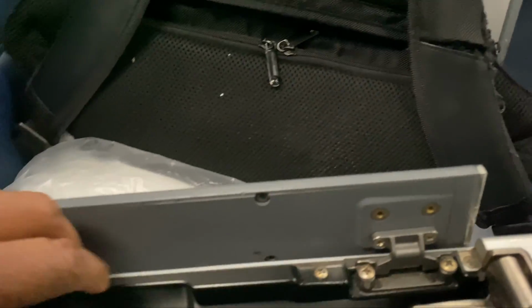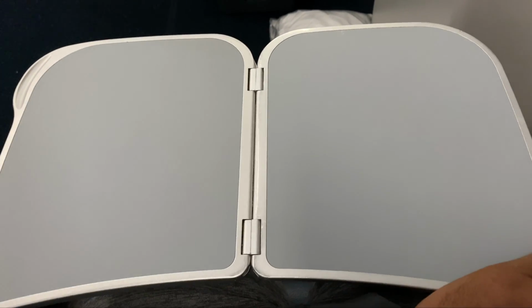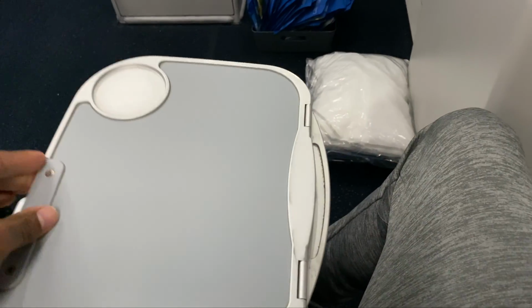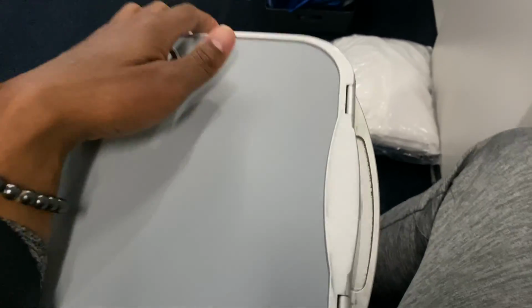You've got a remote there. Really, it just controls the lights, and it's the flight attendant call button. The armrest on both sides. This seat does recline, even though it's in the exit row, but it does recline. Here's the tray table, which comes out from your left side. So that folds over, and that gives you the full tray table. But yeah, pretty good seat.